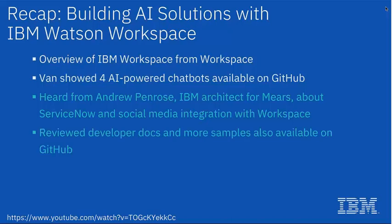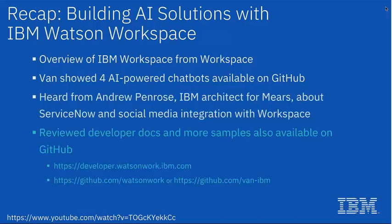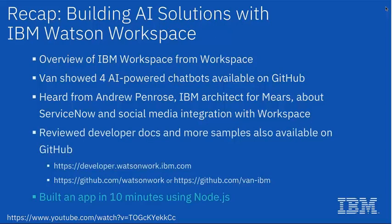So we also reviewed some of the developer documentation. We saw that there are many, many samples out there on GitHub, so it doesn't matter if you're a Java developer or a JavaScript developer, maybe even Python. We've got samples on the official Watson Work page repository. The repository that I have, Van-IBM, had an SDK, a framework to get you started, and we used that framework and SDK to really build an app in the span of about 10 minutes.